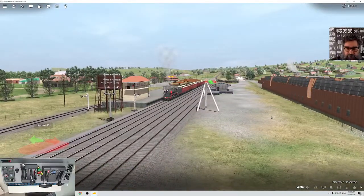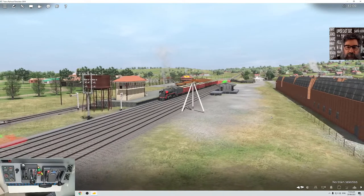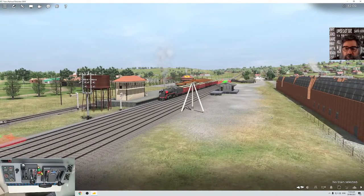We have got an R class, although that remarkably looks like it's at Lilydale, but I actually want it to be at Healesville, so I'll have to run this session and save it again so that it ends up being in Healesville, and then we'll run back towards this direction from Healesville with the R class in its train.